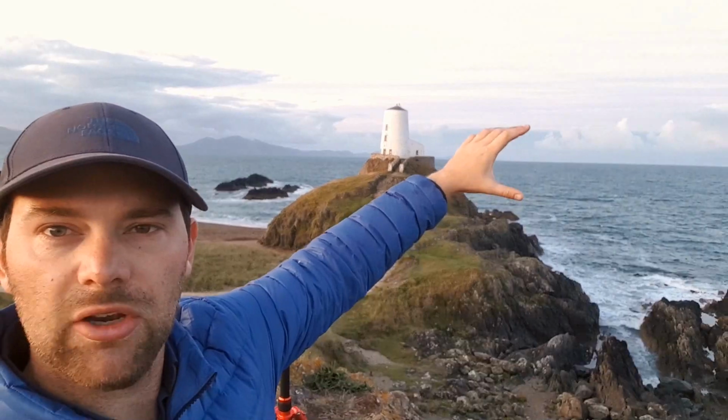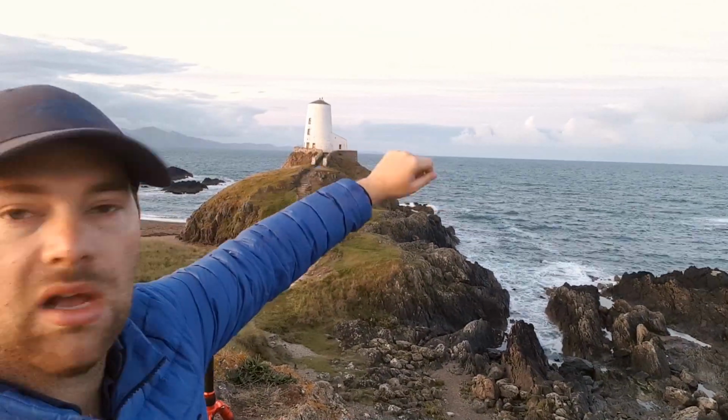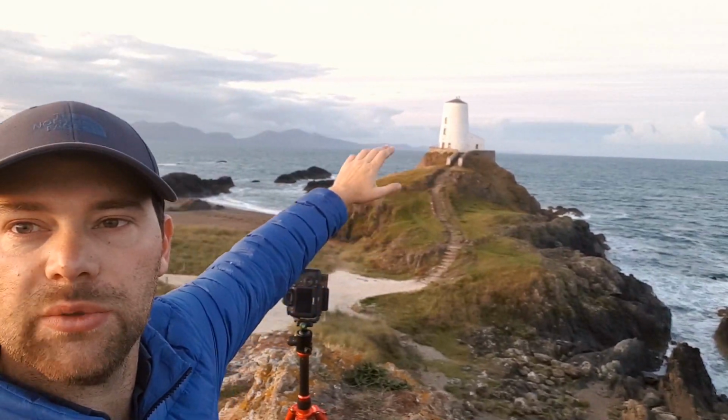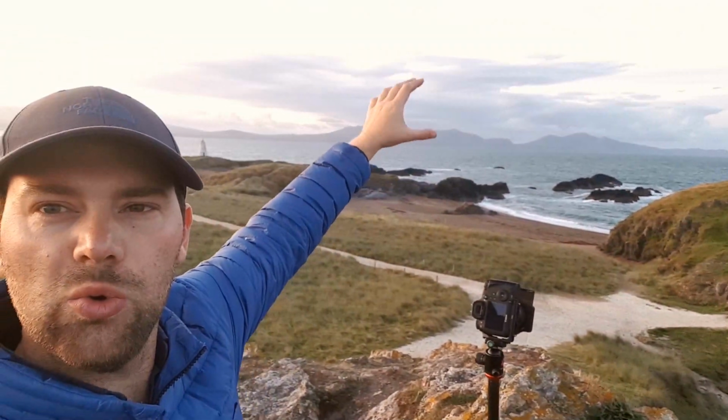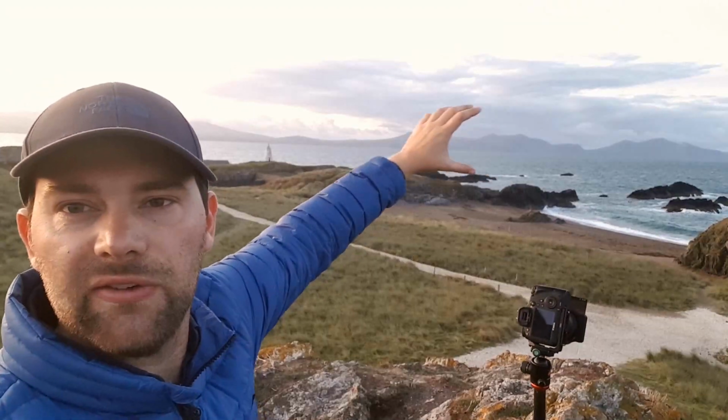We do have a bit of an odd mix of clouds today. We have the really high ones which are picking up this colour. We have the lower down ones, and also we have some quite cool, I don't know how you describe them, kind of hazy, soft clouds that are just over the top of Snowdonia here.